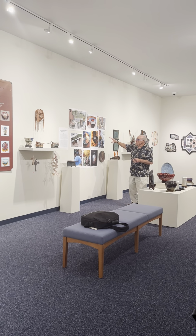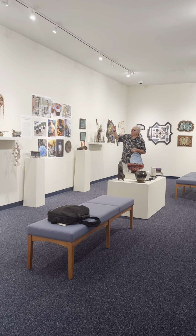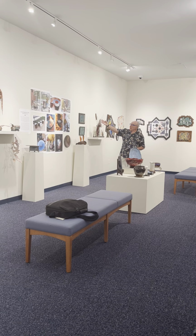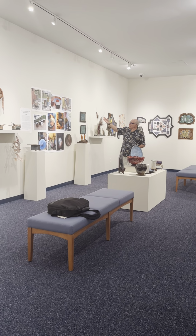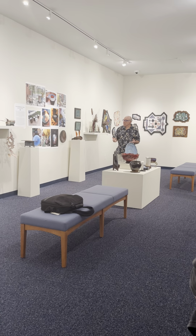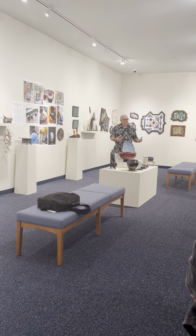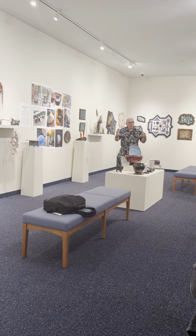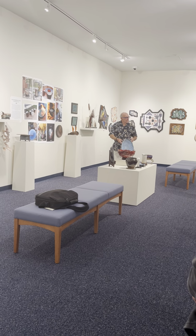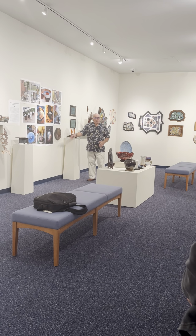Going on, this is an explanation of the process of raku, because it shows you that it has some immediacy about it. You put the pieces in the kiln, you fire them to 1800 degrees, and then you pull them out with tongs, place them in bins that have paper in them, a reduction material, and as soon as the paper lights up, you put a cover on it so that you produce a reduction atmosphere. That is, the flames eat up all the oxygen, and so then the colors develop, because especially coppers turn into reds, and they're very lively, as you can see here.